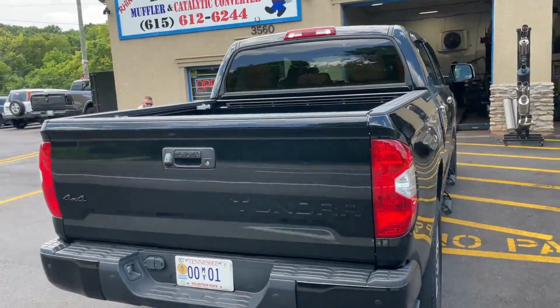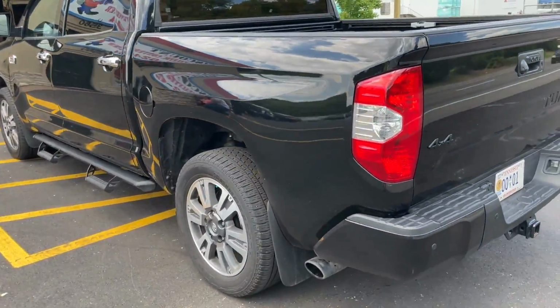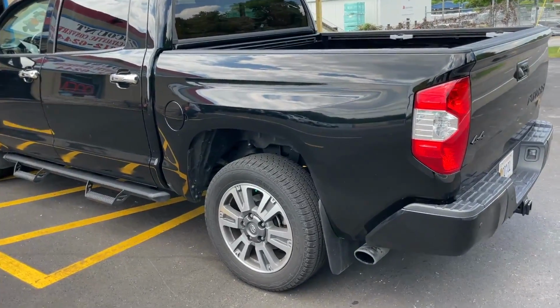What do you guys think of this beautiful setup? FLOWMASTER Super 10. Let you guys hear on the inside.